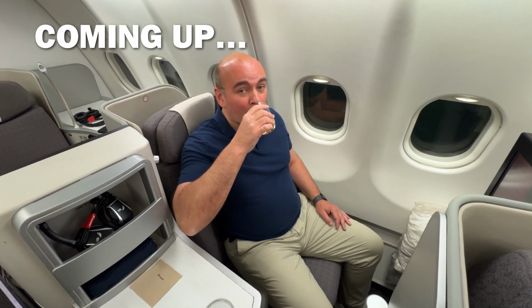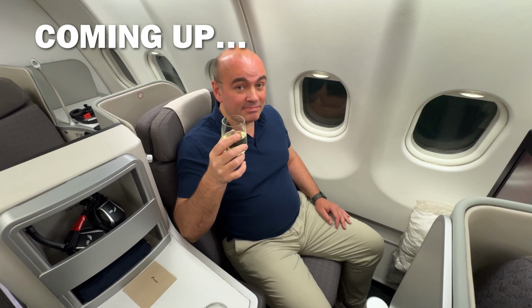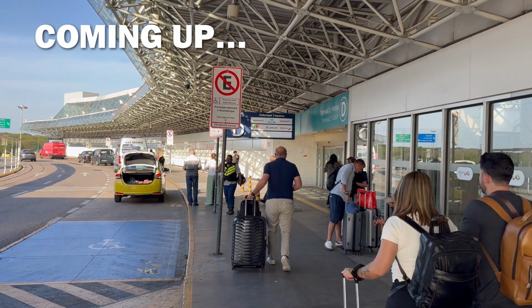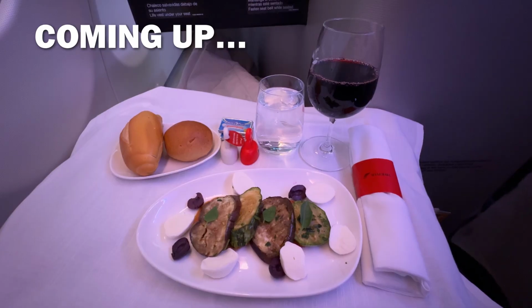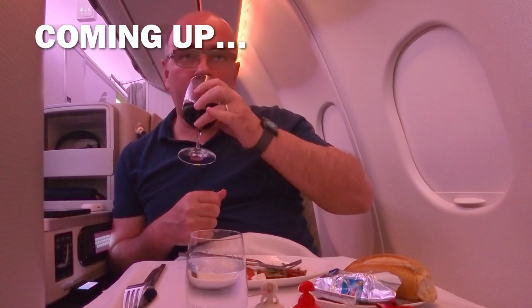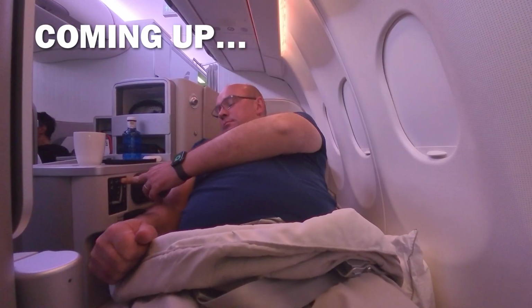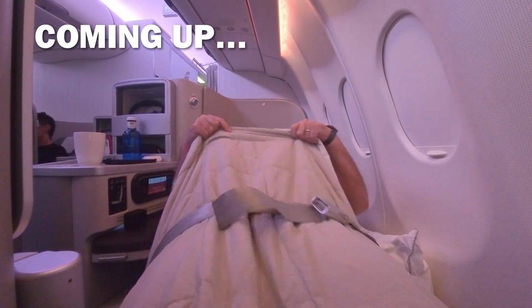Strap in, the round-the-world adventures continue. This leg takes me from Rio de Janeiro to Madrid in Iberia's business class. A flight that promises Spanish style, solid comfort and a touch of long-haul luxury. But does Iberia really deliver on service and sleep at 35,000 feet? Let's find out.